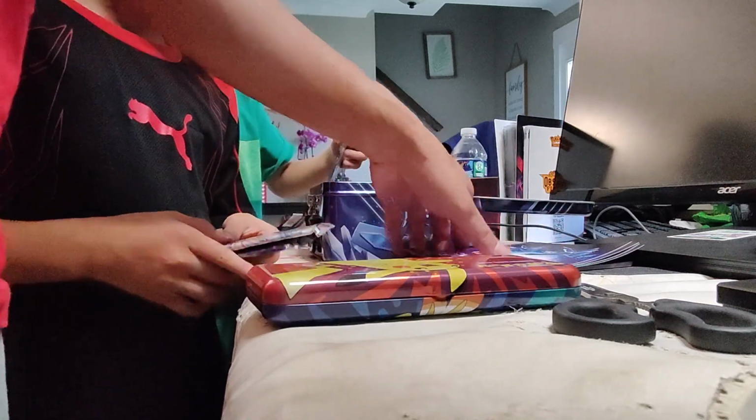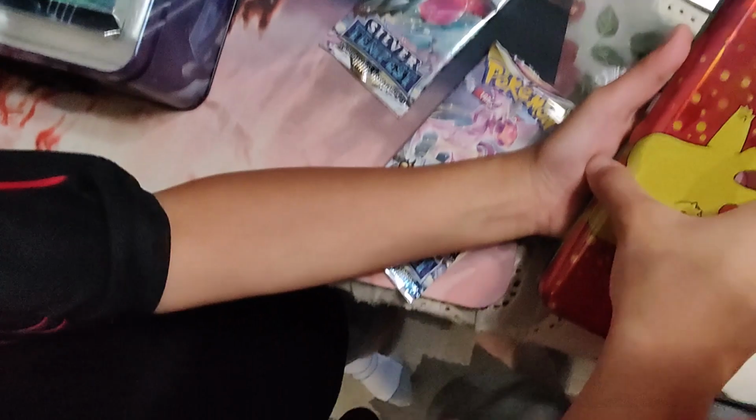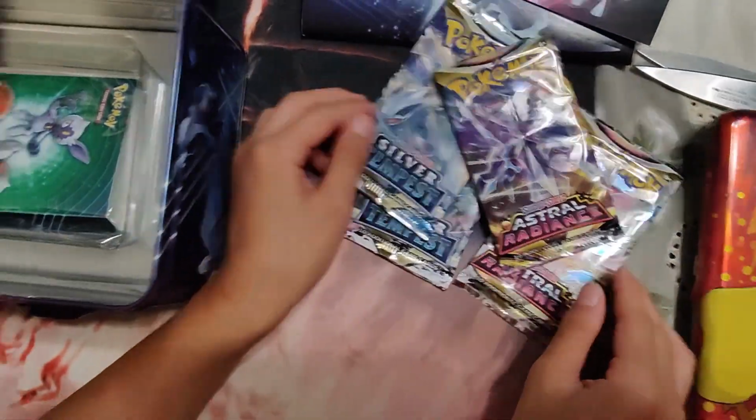I'm gonna get one, dude. Which one's better, Zachary or Asher? Two for Zachary, two for you. You choose one, you choose the other two. One of each, okay. We didn't even see what's inside of it. I'll pick this one. I pick this one. Two of each, and then Fusion Strike.